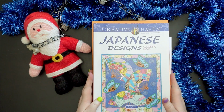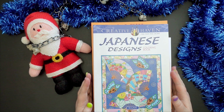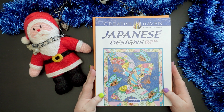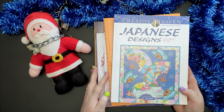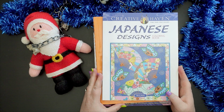So that was my colouring book haul for November, my birthday month. Really happy with what I got. A big thanks to Terry for the books he chose for me. He did a good selection. He knows me very well. He should. We've been together 20 years, so yeah, he should.